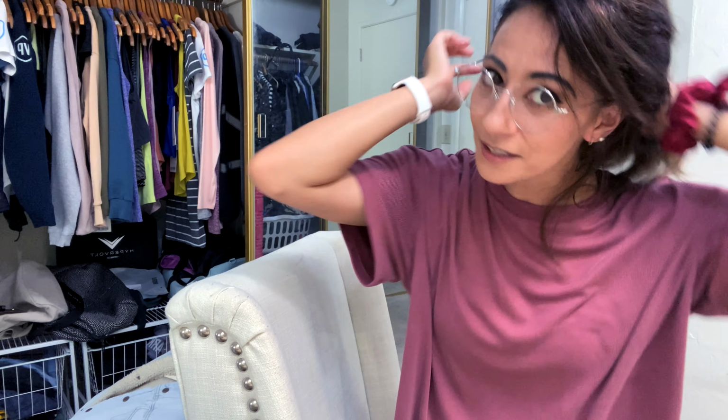These ones I like. Yeah, I like these. I'm gonna keep these. Take the tag off anyway. And I've been wearing them every time I use the computer at night. So keep, I already knew I was gonna keep these.